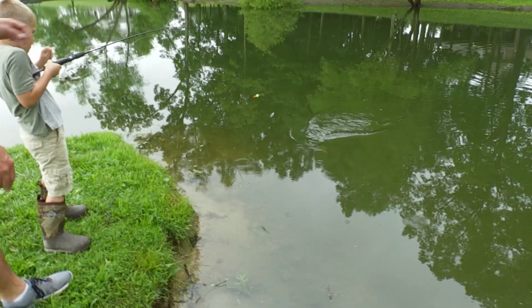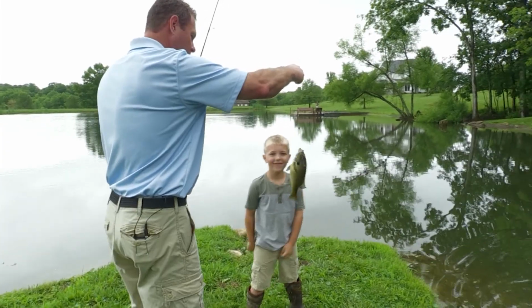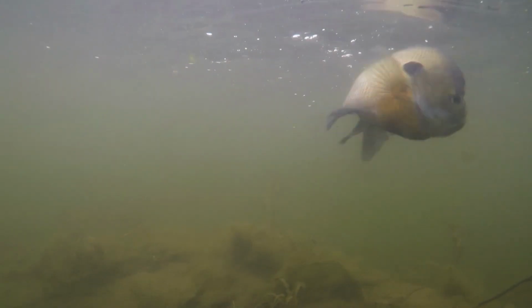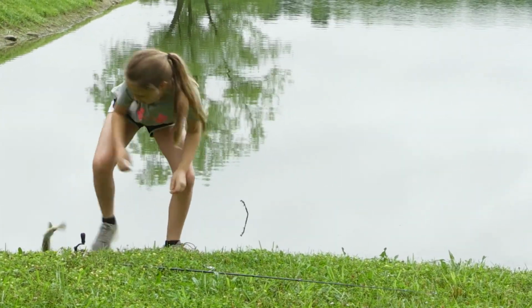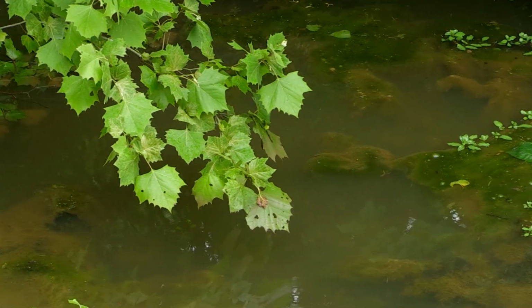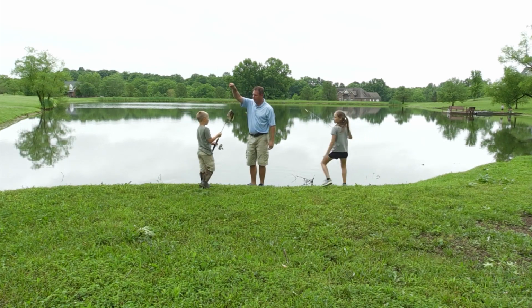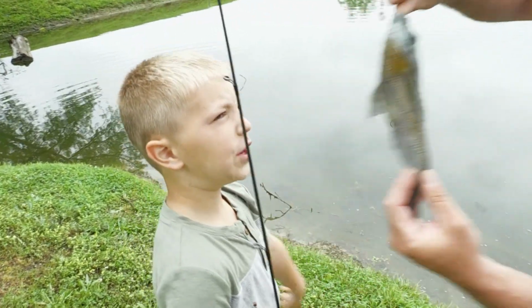Get ready, Leo, you got a bite. Jerk it, jerk it. You got him. Whoa! What do you think about that? Got another. None of them are small, they're all big. I don't know what you have, but that looks like a big fish. It's a bluegill. Look at that fish, Leo. This bluegill is bigger than your face, look at that. And it's the size of yours.